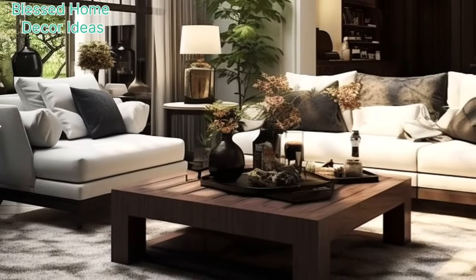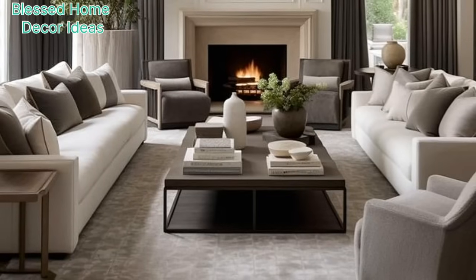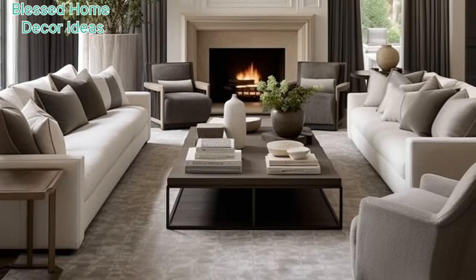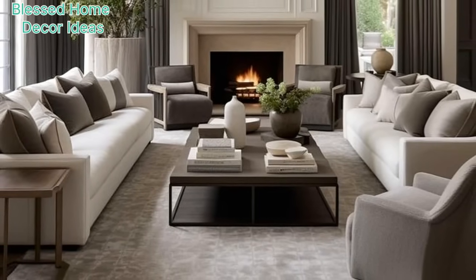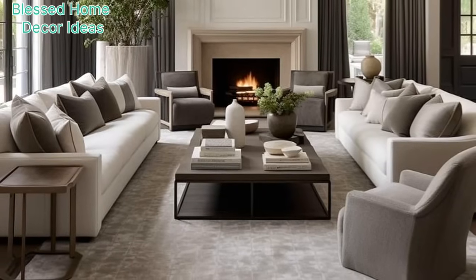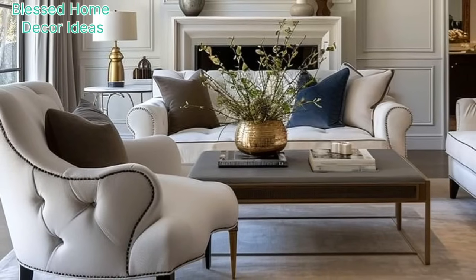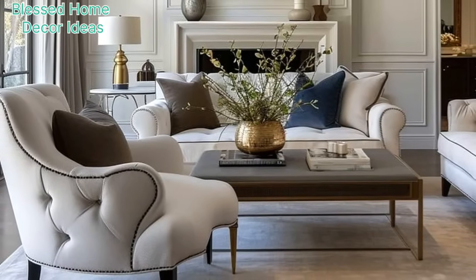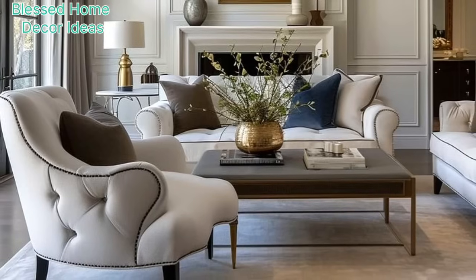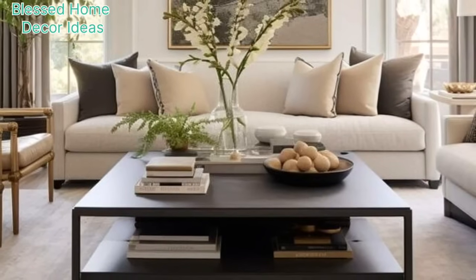Also, since coffee tables are often the focal point of a living room and can be a great way to express your personal style, one simple way to style your coffee table is with a tray. A tray can help to corral items on the table, and it can also provide a surface for displaying items like candles or vases. You can also use a tray to create an anchor for your coffee table styling.